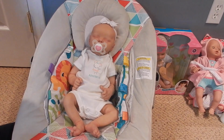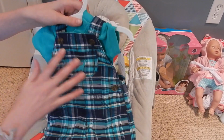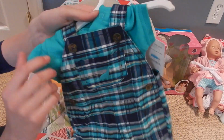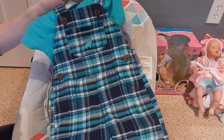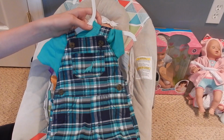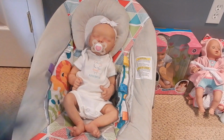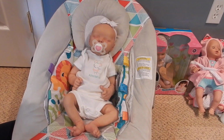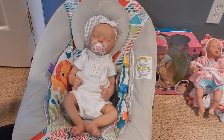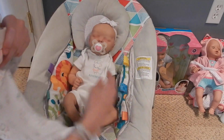And then also for the newborn boys, I found this little plaid overalls and has a dinosaur right there, and then it has this really pretty onesie. So I thought that was really cute. This is also newborn, and again, Just One You by Carter's. I'm pretty sure everything I got was by Carter's, except for I think one thing was Cat and Jack. So those are for the newborn boys. Then for, oh, here's Raylan's pacifier. I brought that.